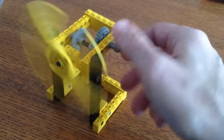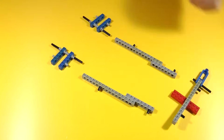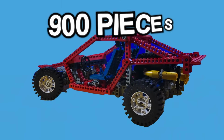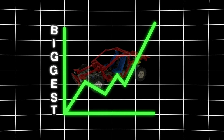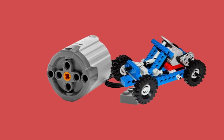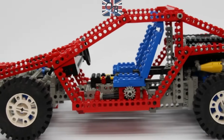However, that didn't stop them from hitting milestones, because in 1988, the biggest Technic set of the time period was released. And when I say biggest, I literally mean the biggest. This is the LEGO Test Car set, and clocking in at 900 pieces, it was the single biggest LEGO set released under the Technic line at the time. This set was only released 6 years after the motor had been implemented into other sets, but LEGO wasn't cutting any corners during that time.